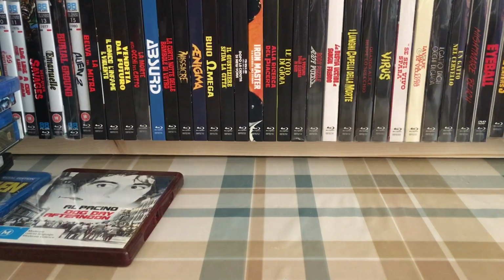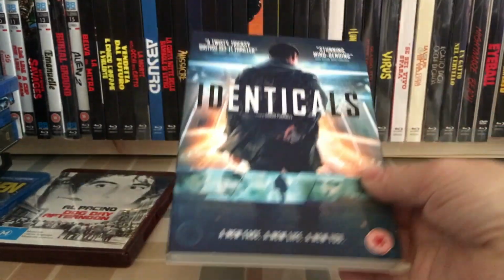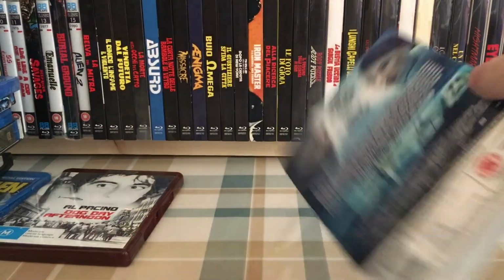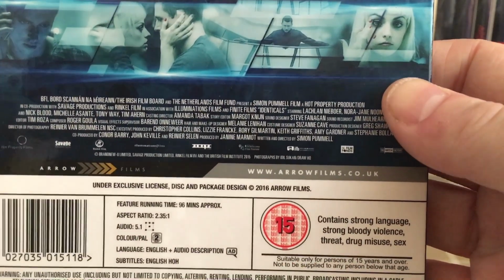So from Barnardo's, they do their DVDs and CDs and books at £5 for £1, excluding Blu-rays and box sets, it says on the sign. And there was only one DVD there I fancied, and that was Identicals. It's an Arrow release, although it's more a modern film by the looks of it, but it just looks really good. The cast, I have never heard, I don't think, of anybody in there, but I'll give it a go for 20p.